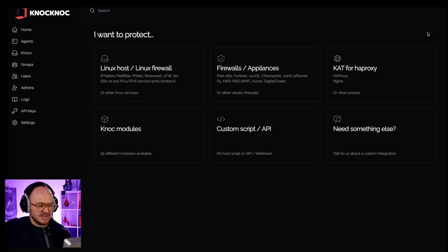Yeah, that one. So you've got your Linux host, Linux firewall. That's when you want to do something like, not instrument some pizza box firewall. That makes a lot of sense. So you could just do that directly on Linux. Firewalls and appliances. Then you've got the HAProxy stuff, custom script and API we've covered.